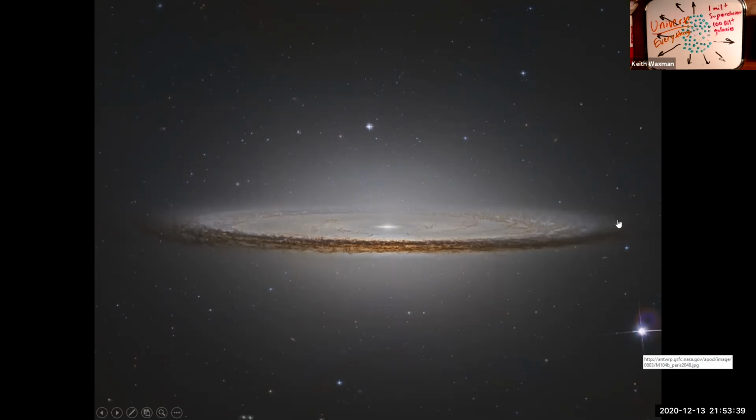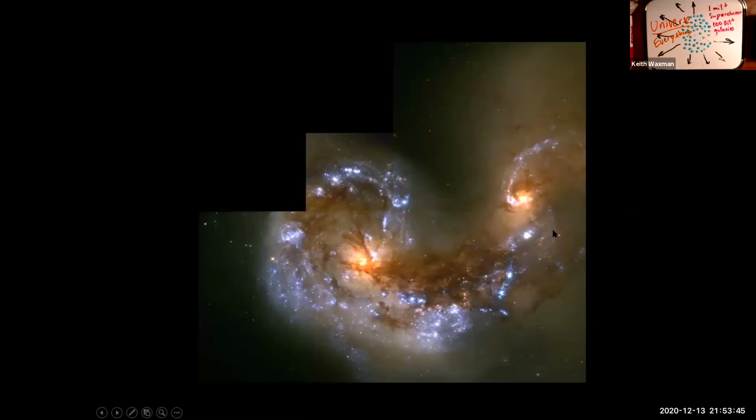Well, you see something like this, there's no spikes. Well, it's because it's not a pinpoint. It's not an individual star. It's trillions of them. The Antenna Galaxy.